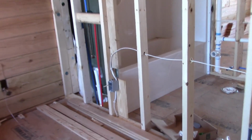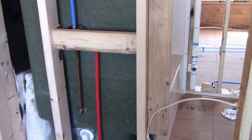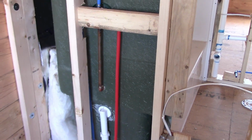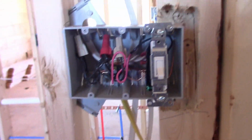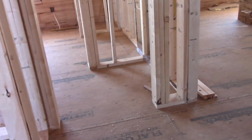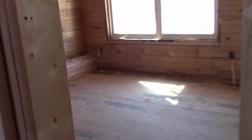Plumbing's in on Sarah's tub. Piping, anyway, I should say. There's still no water hooked up to it yet. So we need to have heat in the house before we do that. Consistent heat, so that'll be a while. More plumbing work here. So things have been moving, just not very fast. But the interior work always is slower.